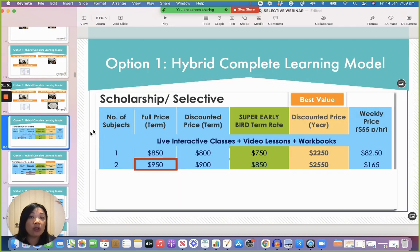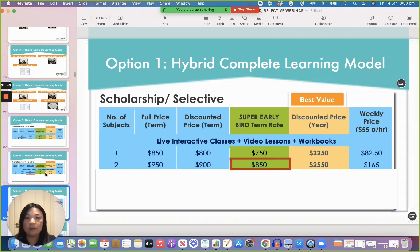Right, so in terms of our hybrid complete learning model, it's normally $950 for 10 weeks. But if you pay by the first day of every term, it's discounted to $900. And then if you can pay by the last day of the term in advance for the following term, you get a further $50 discount to $850, right? And then at the end of term 1, you have the option to enroll for the full year. And if you do that, you get up to 1 term for free. So 850, multiplied by 3, is 2,550.